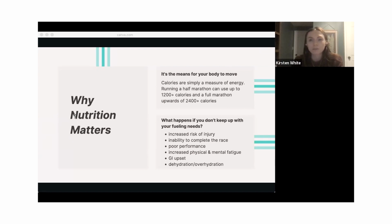So another key part is what happens if you're not fueling efficiently or sufficiently. Some of the different things that can happen is increased risk of injury, which obviously if you're a runner, that's not too fun because then you're going to have to stop running for a bit. So fueling your body correctly can really reduce that injury risk to keep you running. Then the other one is inability to complete the race. With long distance running, it's not just about our physical health, but also that mental health of being able to just keep going for that long of a race. And actually, we'll talk about it a little bit as we move on, but food also helps our brain to keep that mental fatigue from coming too quickly.